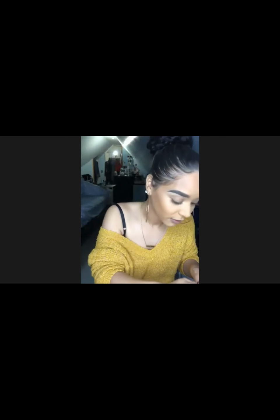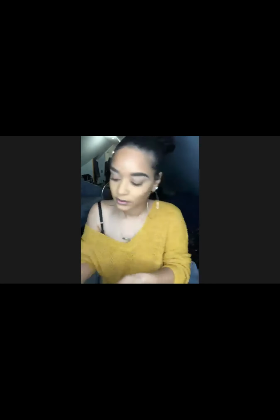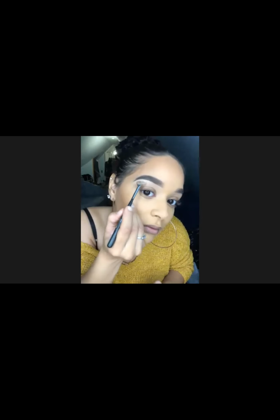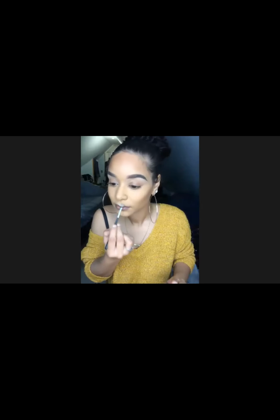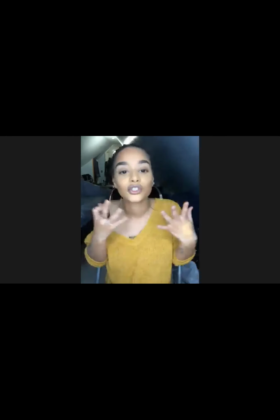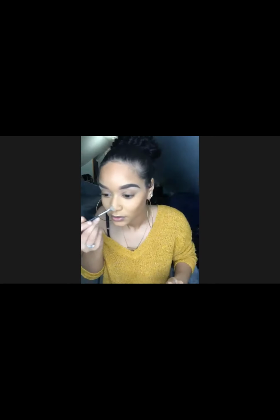I'm gonna do the same thing right on this side. Also gonna use this right on my cupid's bow. I always highlight right here, especially if you have thinner lips. If you highlight the top of your lips, it gives it just a little bit more zhuzh. I'm just gonna do this.